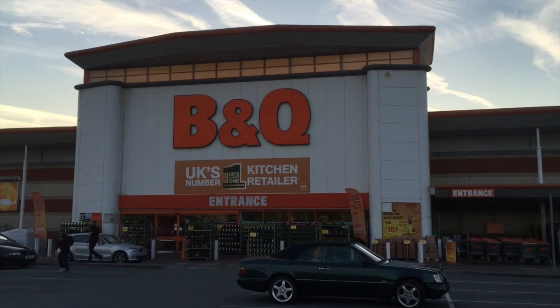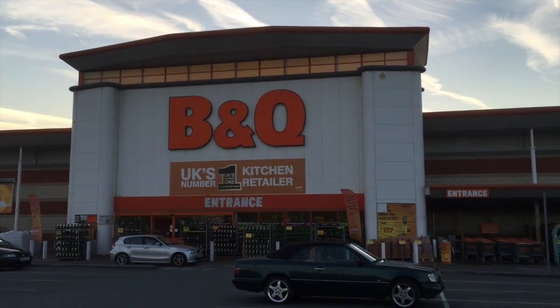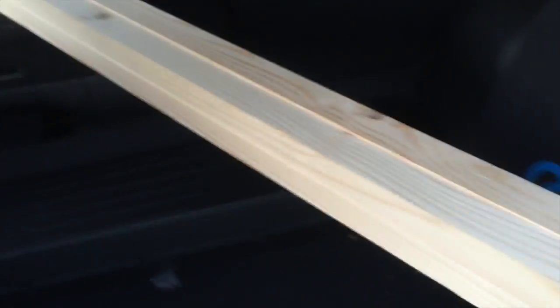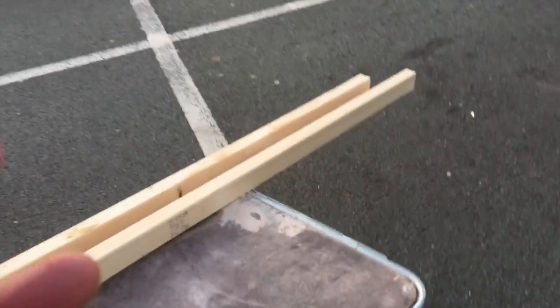Hurrah! And finally we get to B&Q, and we've actually done a video a bit around, but it was too late by the time we got here. So we bought some wood, and we've managed to get some of the wood in the back, which is fine, but there's some 2 metre stuff. I think this is 2.4 metres. And clearly the question is, can it fit in the Leaf? Well, here we go, we'll find out now.